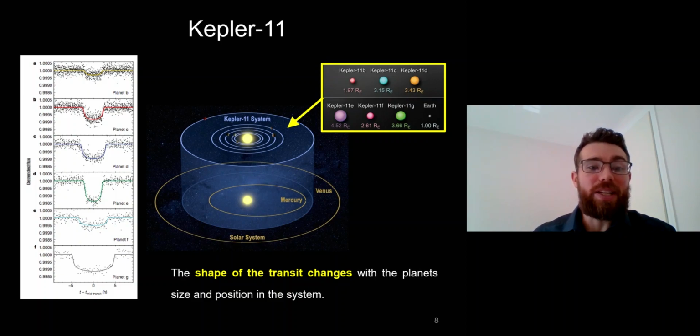The transit of each planet is shown on the left there. So you've got A, B, C, D, E, F, which are all the different planets. And then you've got on the right-hand side the size of those planets and their configuration in the system. And you can see that each transit is different.